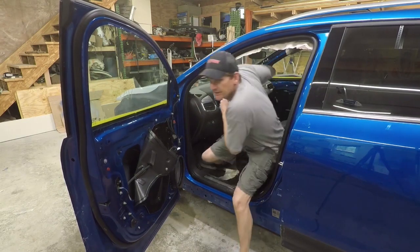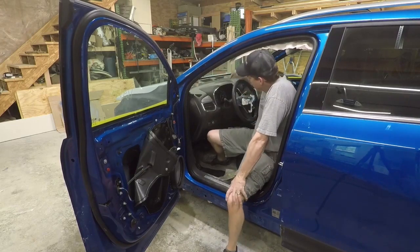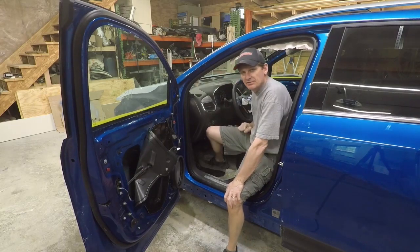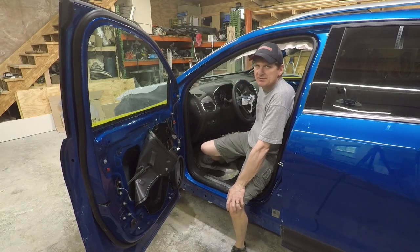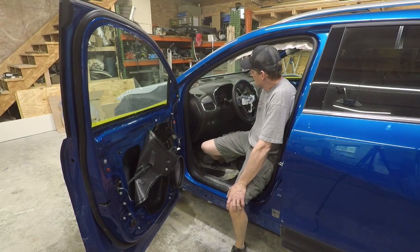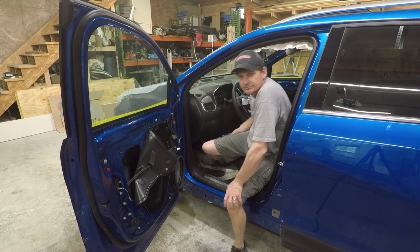That's good. Started right up. The only error message, I've got a code for service the safety restraint system, which I know I need to get the airbag module sent in. So, fired up, good to go. Let's get her washed.